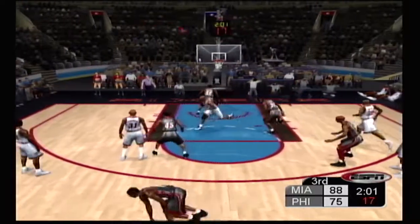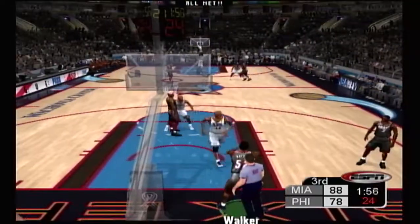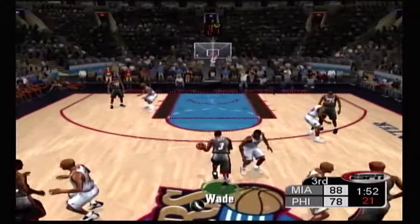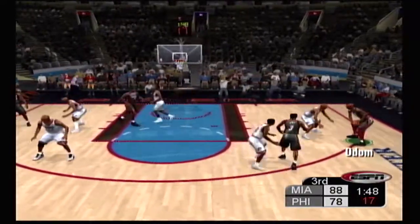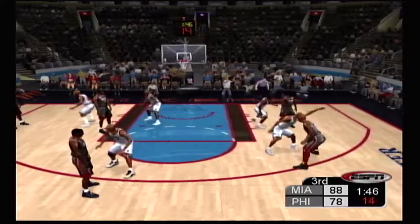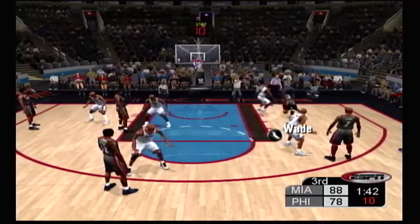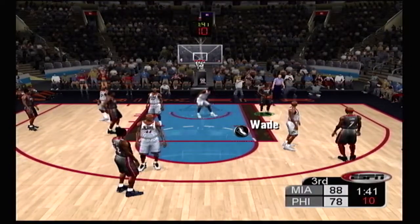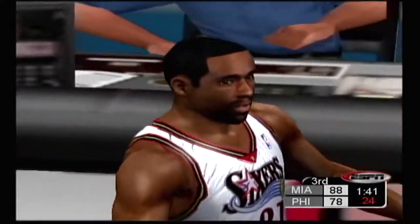The 76ers with control, but are down here, 88-75. A wide-open shot is drained by McKee. Absolutely wide open. Hey, someone may want to guard that guy. Wade works it up, and he's got 8 assists. Skip to Wade. Wade for the charge, and that will be his second foul of the game. Second personal foul. You can't foul over people like that and expect to get away with it. Robinson will come off the floor.